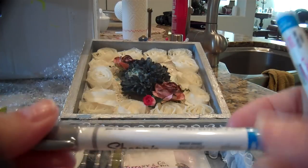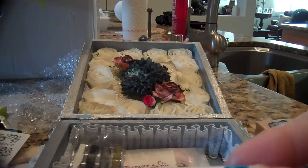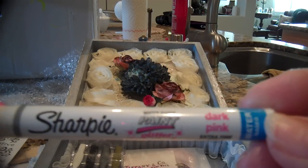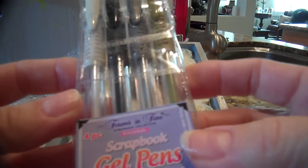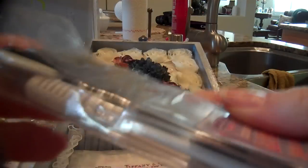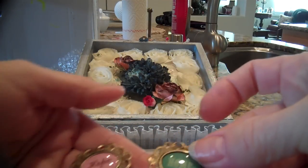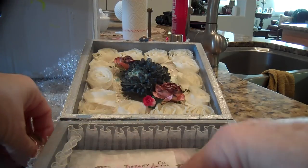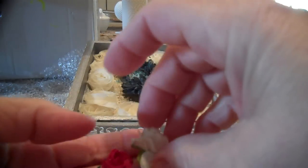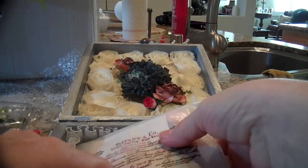Oh, some more pens. This is metallic silver, metallic dark pink. Thank you. Can't wait to use these. Never seen those before. And some gel pens. Looks like gold, silver, black, and white. Oh, I can always use the white ones. And here's some more little charms. Hope and home. Some more flowers. Flower.